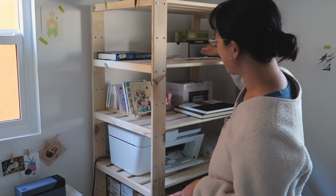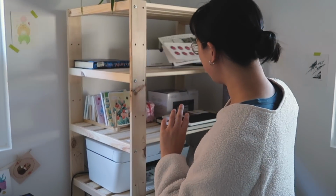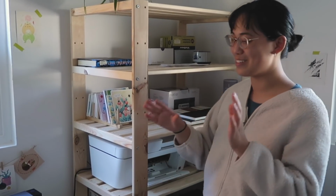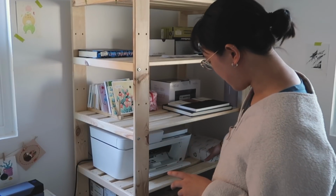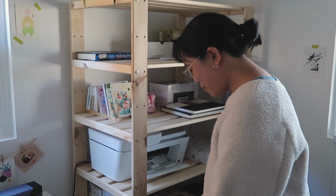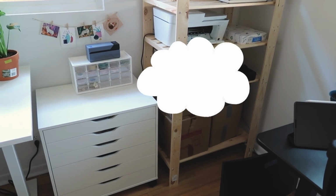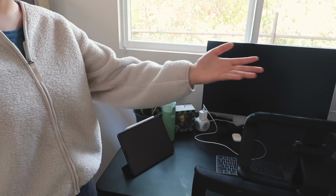So on the top, I have my envelopes and just shipping things. I got my stamps here. And here, I'm going to put more inventory-related stuff. It's not super organized, but I have my prints right here, printer paper, and then the bottom of it, mailers. Yeah, that's all mailers.